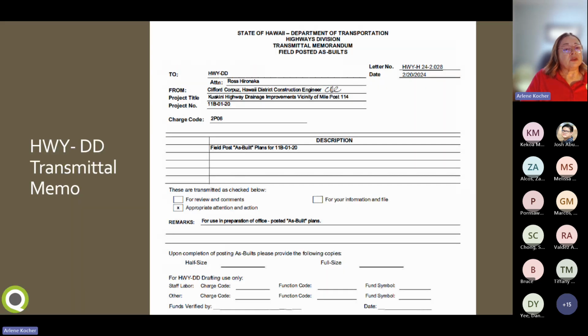Okay, so when you've verified the field posted as-built plans, you'll transmit an electronic copy or the marked up paper copy via this 4-part transmittal memo. You fill out the top and it goes to HWY-DD. And then if you know specifically who it should go to, you put their name in the attention box. Then you put your name, your district and your position in the from line. Then you put the title of the project, and then you put the project number, and then the project charge code. And then in description, you're going to say that these are the field posted as-built plans for this project. And then you mark the box that says, ask HWY-DD to take appropriate action on this set of as-built plans for you.